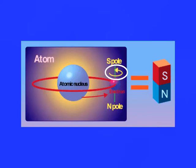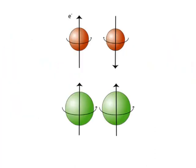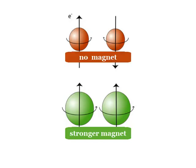More important, electrons can be thought of as spinning about their own axes like tops. A spinning electron creates another magnetic field. A pair of electrons spinning in the same direction makes up a stronger magnet. Electrons spinning in opposite directions work against one another and their magnetic fields cancel.